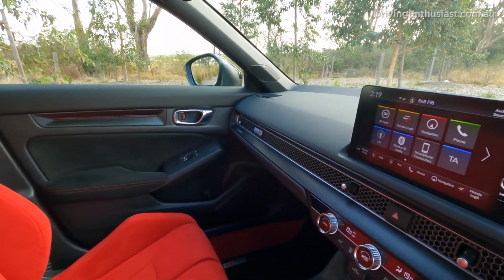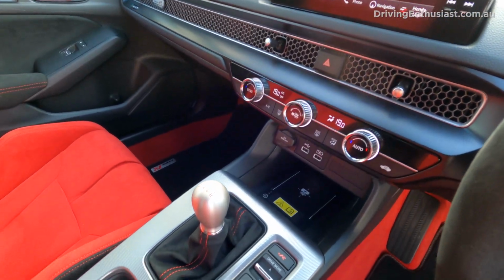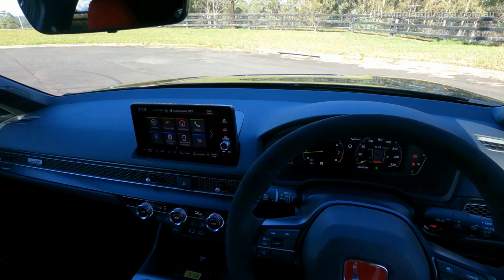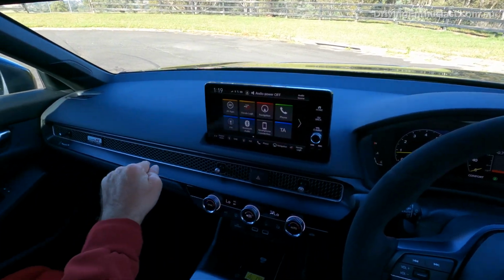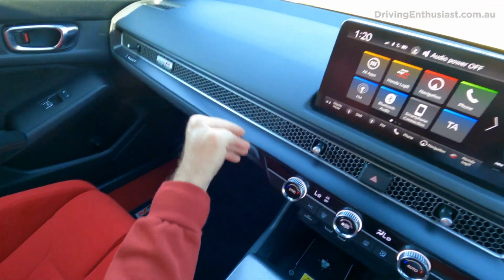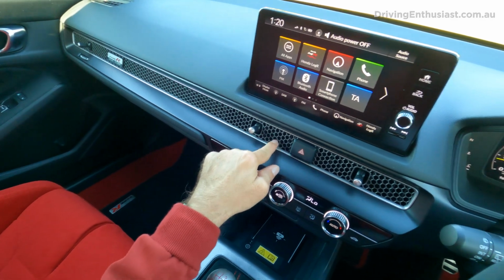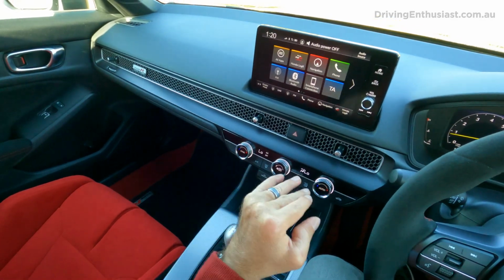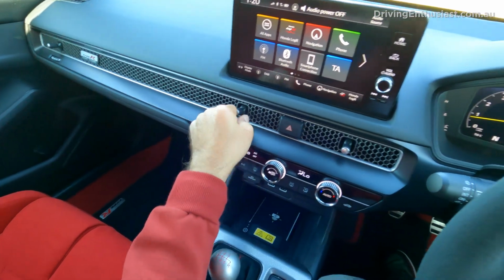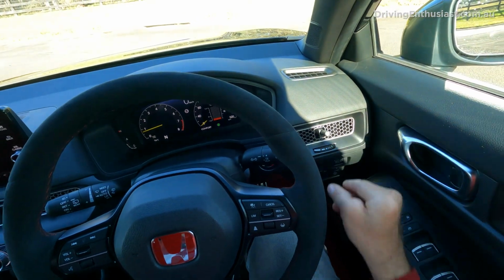I really like the design theme of the interior of the latest Civic as well. It matches the exterior in that it's pretty discreet. It doesn't have too much going on, except this grille that goes all the way across. Most of it isn't actually a grille, like it doesn't do anything. It's just plastic behind there, but then it's got these hidden vents that you can't really see where they are, it's very intricate actually. And you can move the direction of the vent as well with these little joysticks. It all feels very well made too.